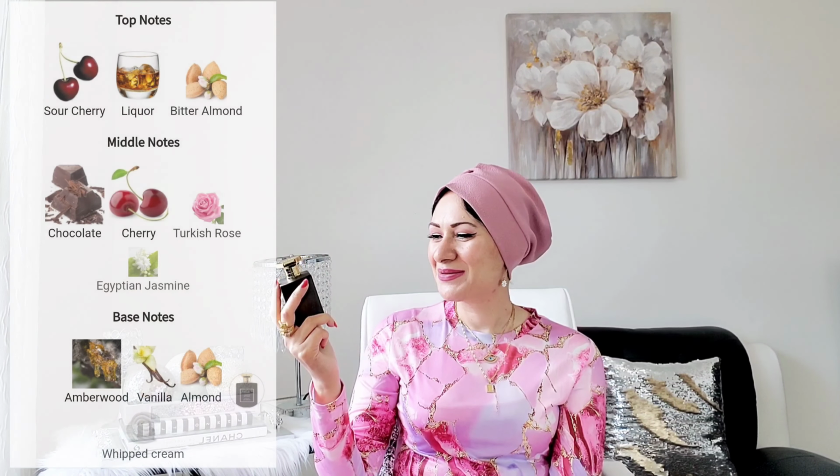You're going to get a liquor smell from that liquor note. It smells like a boozy cherry mixing with very dark chocolate and very creamy dark chocolates, and this base of vanilla and amber makes it even more sensual, more seductive, and it has everything. It's very gourmand, very delicious, but also very seductive and sexy at the same time.